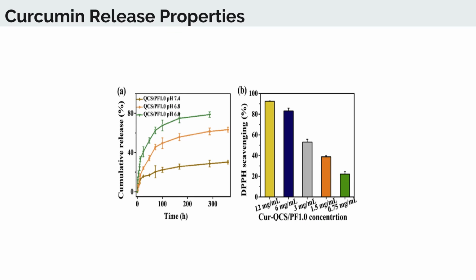Finally, it was found that the antioxidant curcumin could be effectively released from the material. In part A, it is shown that increasing QCS-PF pH leads to a decrease in antioxidant release concentration and release time. And part B uses DPPH to test curcumin delivery, showing that increased amounts of curcumin containing hydrogel led to increased DPPH scavenging, aka decreased absorbance, which is correlated to effective delivery.